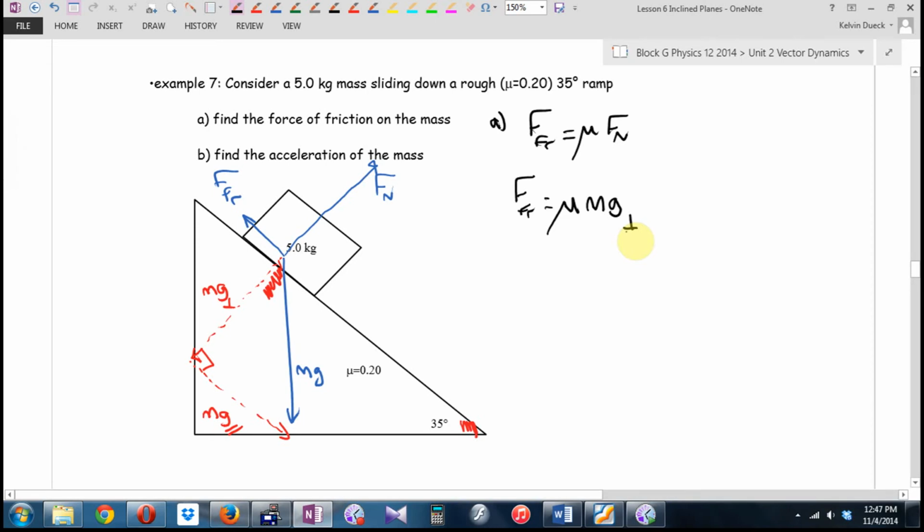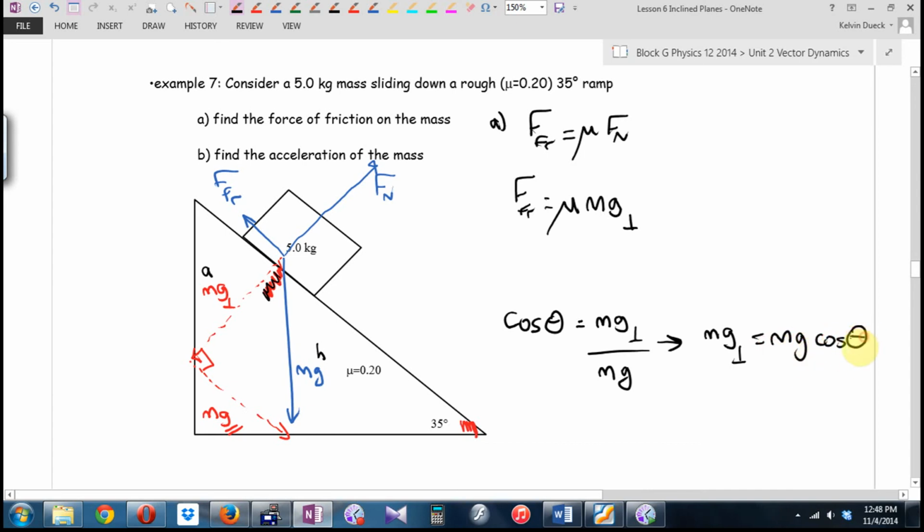All right, what is mg perpendicular? Well, let's do some trig. Mg is the hypotenuse, right? Mg perpendicular, adjacent or opposite? Here's my angle. Adjacent? Which trig function? Of course it is. Cosine of theta equals perpendicular over mg. How do I get the perpendicular by itself? So it's going to be mg perpendicular equals mg cos theta.